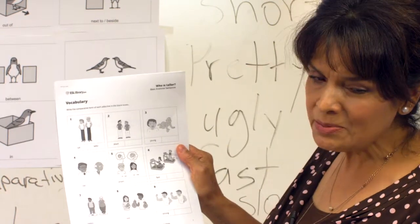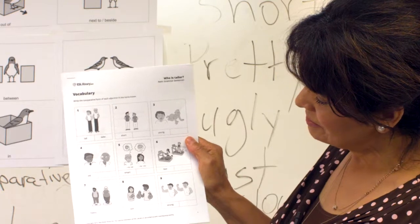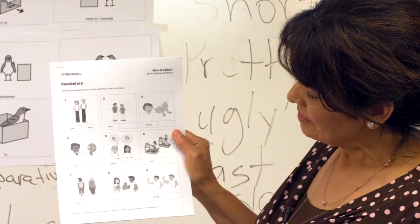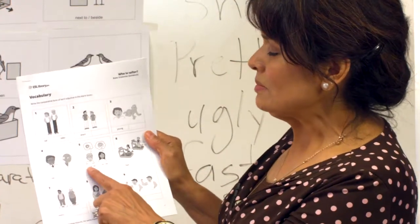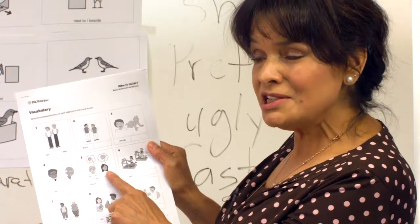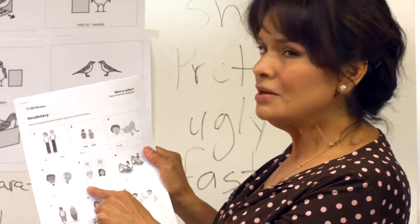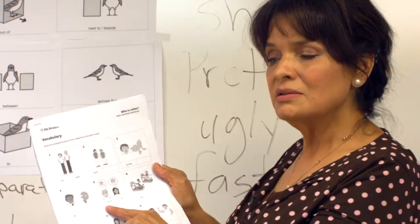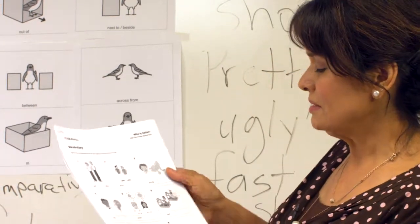The adjective is smart. The man is smarter than the woman. Okay, the man is smart, but the woman is smarter. Right? Smart, smarter. So the man is smart. The woman is smarter. Woman, smarter. Yes.